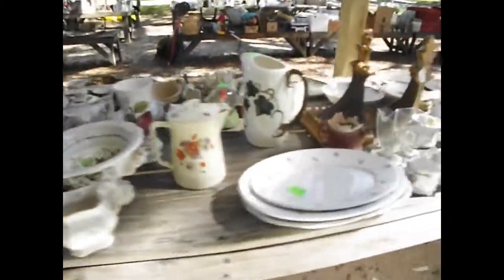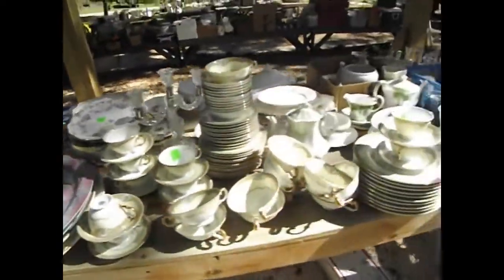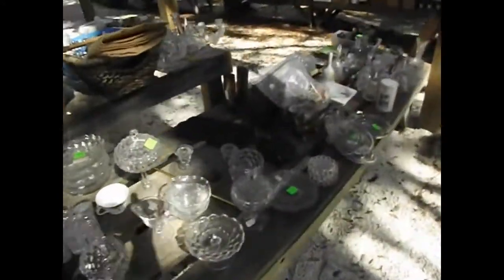Come on down. It's a good time. Always have fun. Enjoy it. Enjoy the company. Find some good buys. No, can't go wrong. There's something here for everyone. They'll all collect. We know that. So.